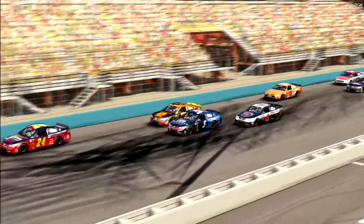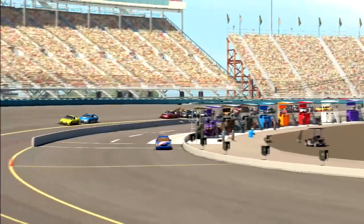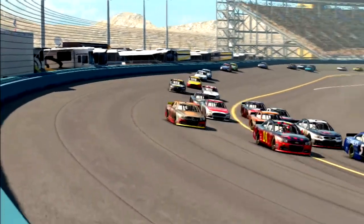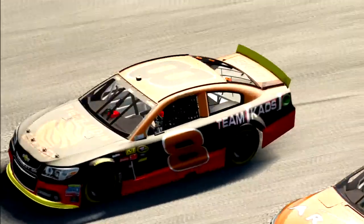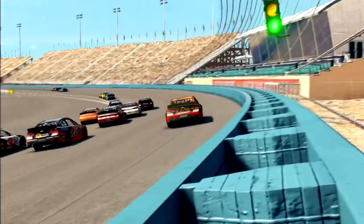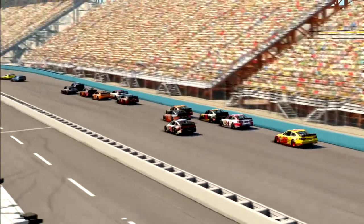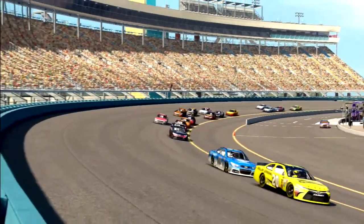I know a lot of people don't like Phoenix in this game, and it might be a setup thing. I had to battle tightness throughout, and I know the car naturally in this game runs on the tight side. There's very few tracks that I've seen where it runs loose, but mostly it runs tight. Tracks like Martinsville, Phoenix, really any type of short track, flat tracks, or even Pocono. Pocono, the field is just OP, but yeah, I had a lot of fun.